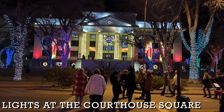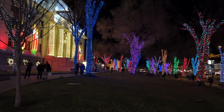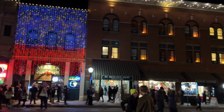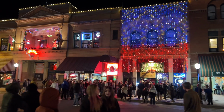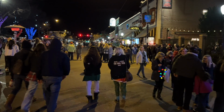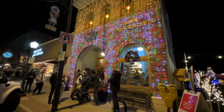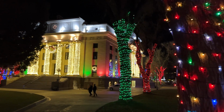Now we're headed back over to the courthouse area. These are the lights that occur during the holiday season. So do come down here if you're into lights, taking pictures, walking around in a very nice ambiance atmosphere in Old Town Prescott. Prescott does get 4 seasons, so you can see people are very cold here in early December. So keep that in mind when coming up here. It does get brisk. By the way, the population around Prescott is about 50,000 people.